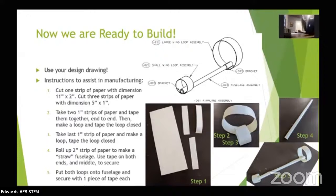Okay, so when you're done with that, you will have one piece of 11 inches by 2 inches. We'll put that aside. The next part of the step says cut three strips of paper with dimensions 5 inch by 1 inch. So I'm gonna need you to mark a 1 inch and a 1 inch and draw the line again. Spread my line and cut.